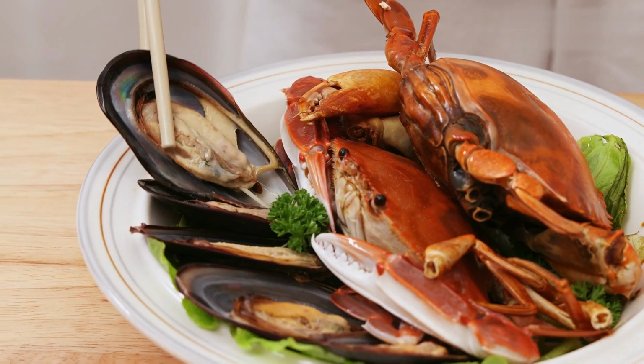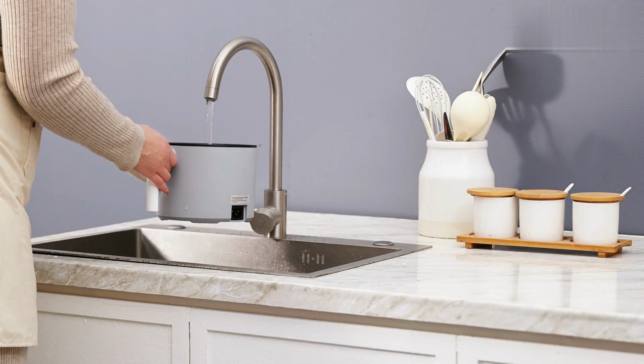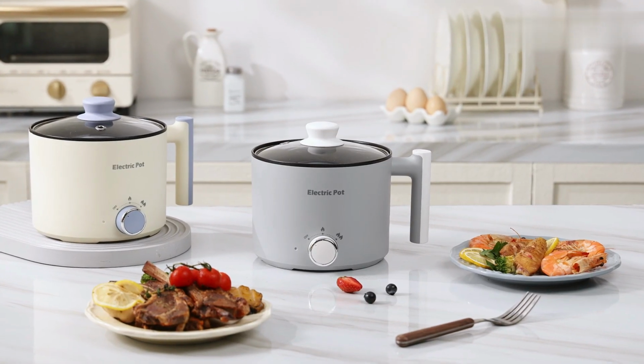When you cook soup or hot pot, you can switch to the high power of 600W. The Shabu Shabu pot can provide you with a variety of choices for your daily meals. Easy to clean and non-stick coating.